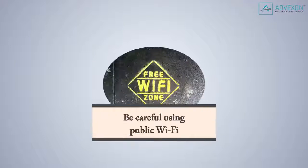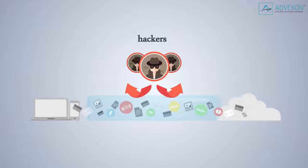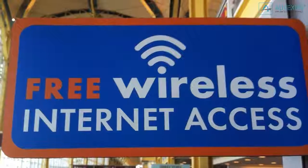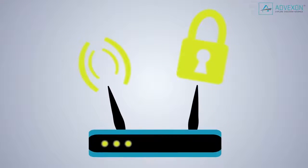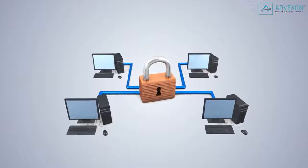Be careful using public Wi-Fi. Wi-Fi, Bluetooth, and public USB ports have become common ways for hackers to access your personal information. Internet banking, flight itineraries, and other sensitive online services should all be accessed through a secure network, or through a virtual private network or VPN to keep your data hidden.